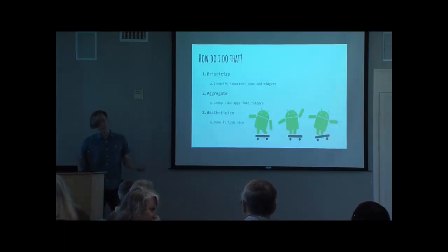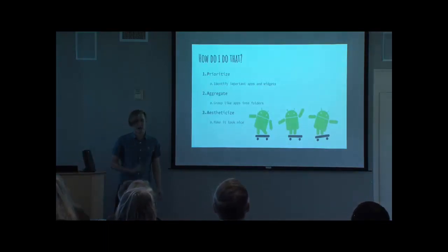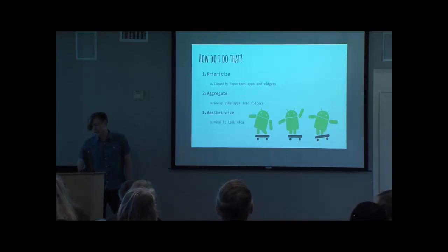So, first of all, I have broken this down to a science. PA: prioritize, aggregate, and aestheticize. And just to jump right into it, let's start with prioritize.